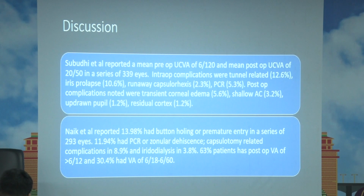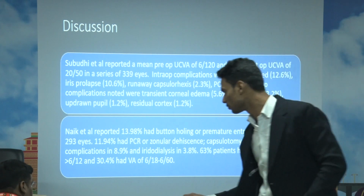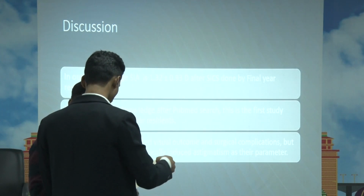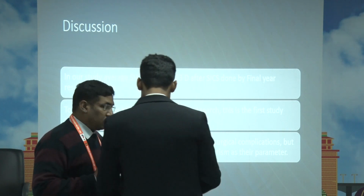Nayak et al. reported complications in a series of 293 eyes. He reported 14% had buttonholing or premature entry, and another 12% had a PCR. In his series, 63% of patients had a post-op visual acuity of 6/12. So in our study, the surgically induced astigmatism was 1.3 diopters.